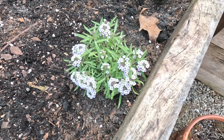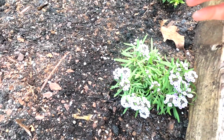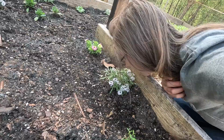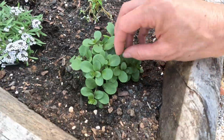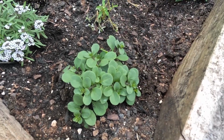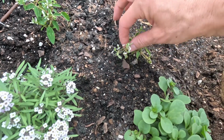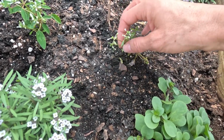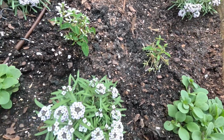It'll be fun to compare it to the ones in the greenhouse. That is so pretty. Let me see if it smells. Yep, it smells like honey or nectar. So pretty. This is our trailing blue vein. All these are Proven Winners. This is the diamond frost euphorbia. That one had a little, looks like a broken branch. I'll just prune it and make it bushier, so no worries on that.